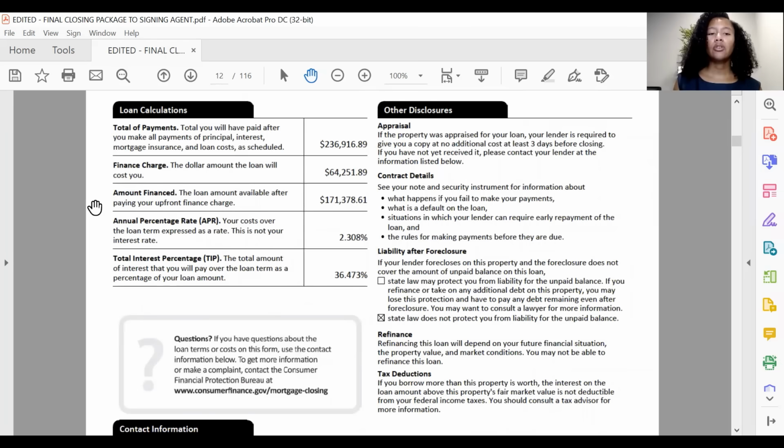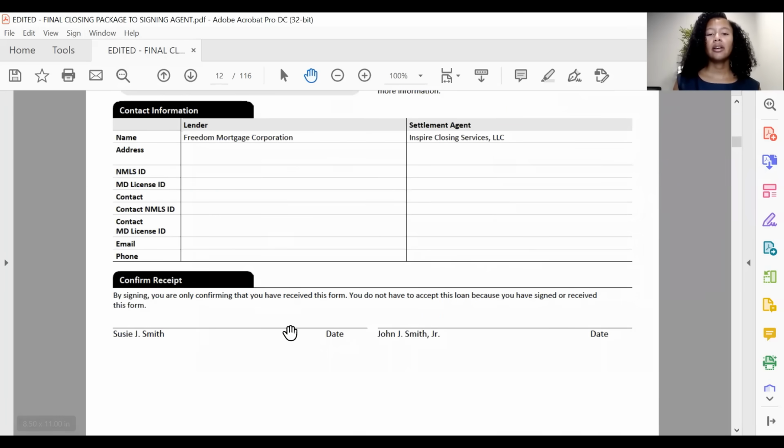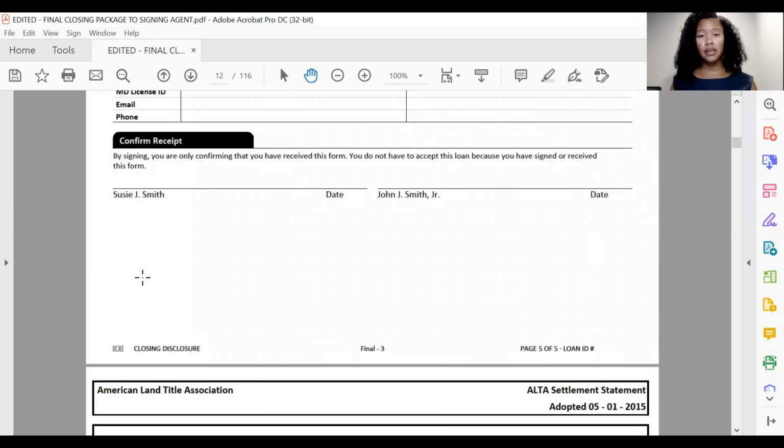This here is your loan calculation, similar to the first page, but this time it's for the life of the loan. If ever you need the lender or the settlement agent, that information is there. Can I get you to sign and date? And before I have shown them this closing disclosure, the very first thing I always talk to them about is their signature, how I need them to sign.